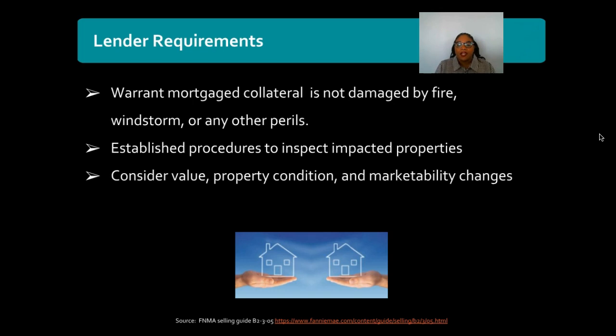These procedures must give the lender the ability to reconsider the value, the property condition, and different marketability changes that may have been impacted by the disaster. So for example, if there is a major road in a rural area and that major road is how you get into or away from the subject property, and that road was damaged by some sort of weather event or major disaster, that could have a huge impact on the marketability of that property. So the lender would not be able to warrant to their investors that the marketability was not impacted by the disaster.